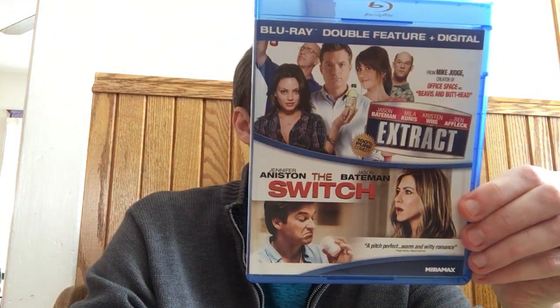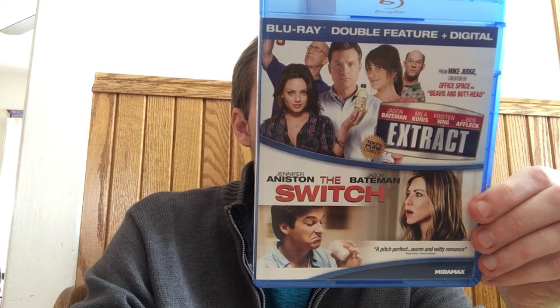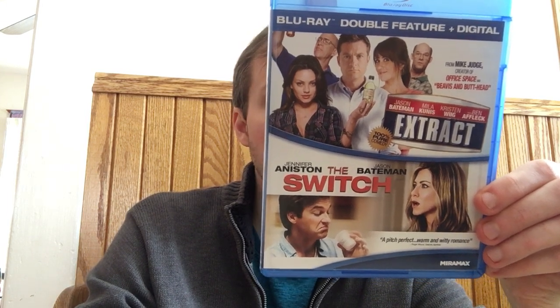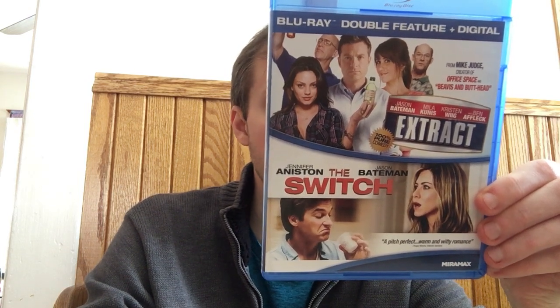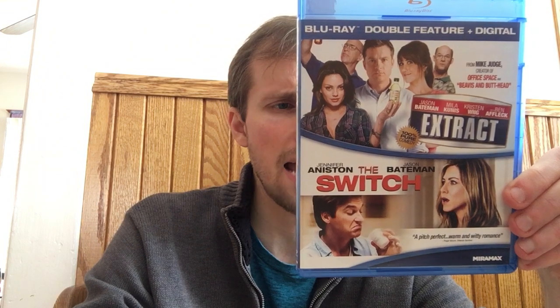Then I got this 2-pack of Extract starring Jason Bateman and The Switch starring Jason Bateman and Jennifer Aniston. Patrick Wilson's also in it. Jeff Goldblum, Juliette Lewis. I've never seen The Switch. I think it probably does have a Blu-ray, but this was like a little bit over $10. Buy 2 get 1, and it has a digital code for each of these movies. I do already have Extract, so I'll look to sell my individual copy of that. I'm totally fine with this 2-pack.